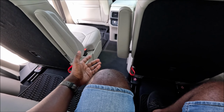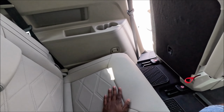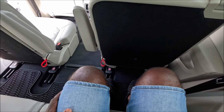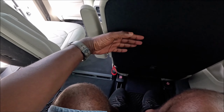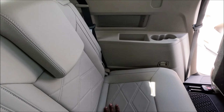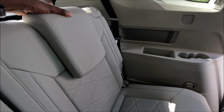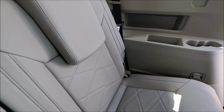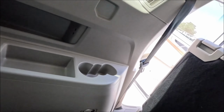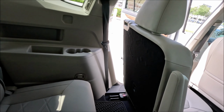Now, obviously, you lose a seat, but come on. Now, look at how easy this is. Look at my space. Tons of space for my third row. I mean, look at that. This is so practical, and you get the same beige, all right? You get the same diamond stitching here and leatherette cup holders and extra storage there. You do have two USB-C ports on that side here, so you do have charging there as well.